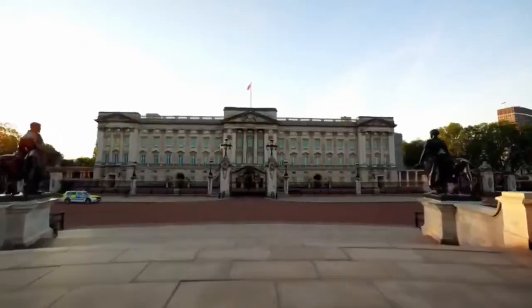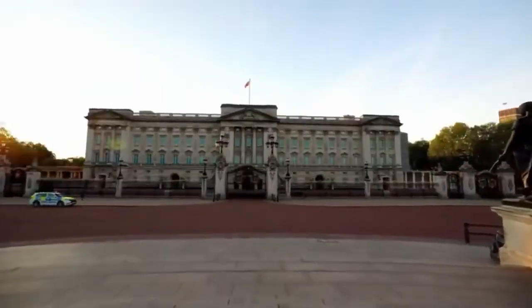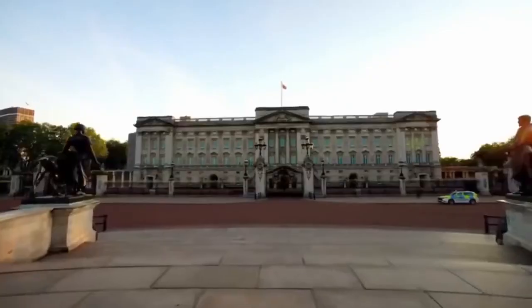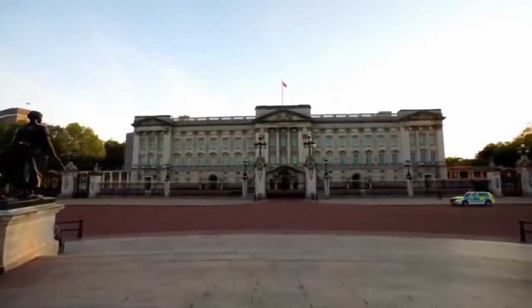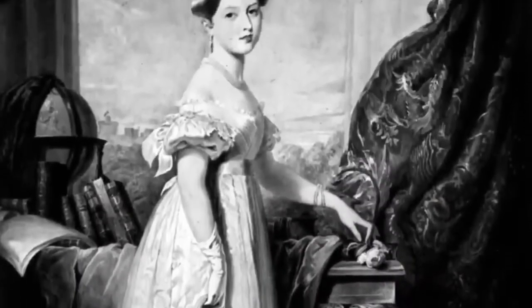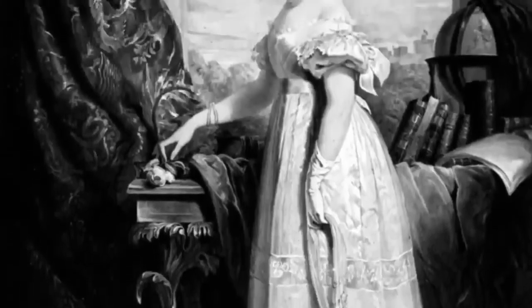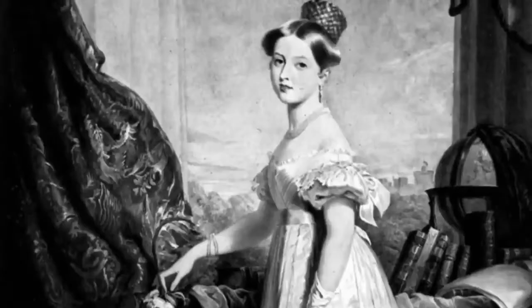But for all Buckingham Palace's pomp and grandeur, it's been hiding a secret for centuries. A secret it would very much like to get rid of. Rats. Buckingham Palace has definitely got a rat problem. When Queen Victoria moved to Buckingham Palace as Queen, she was shocked by how many rats there were. The rats treated Buckingham Palace like their own personal playground. And when Victoria moved in, she tried to put a stop to it. And really, it ended up being a bit of a battle.